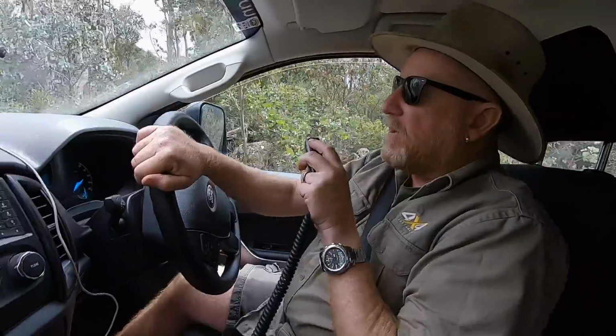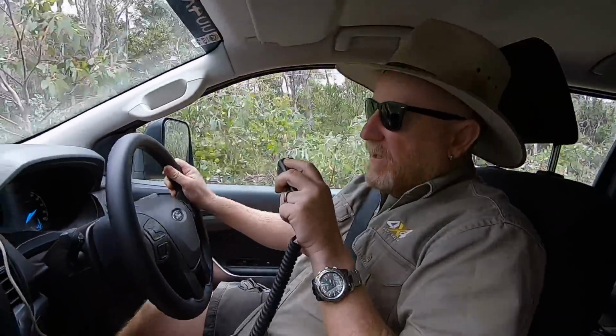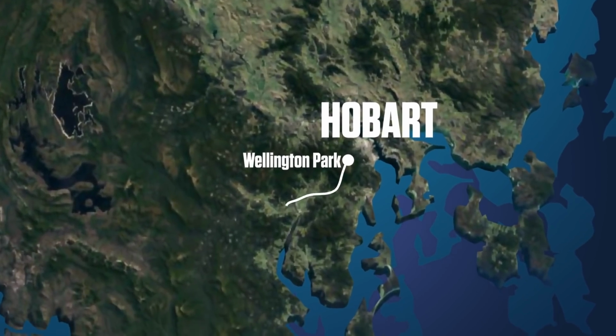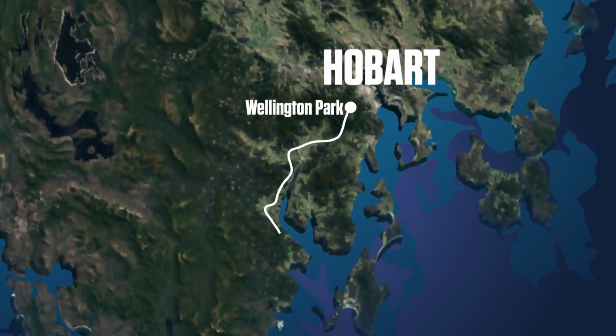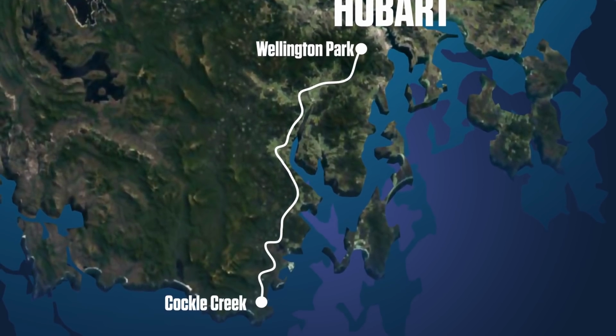So once we get off this east-west trail, do we hit Jeffrey's track, is that right? Yeah, we do. We hit Jeffrey's track, and that takes us down to a short stretch of bitumen, and then we do forestry trails from there down to Cockle Creek.